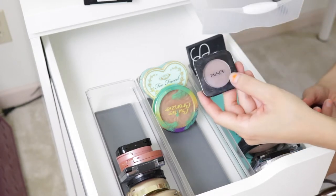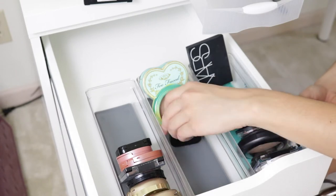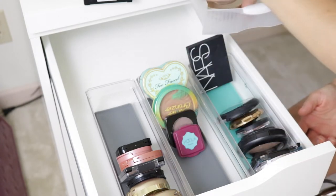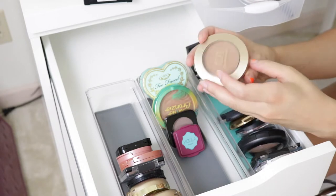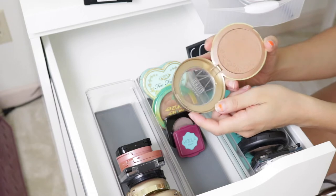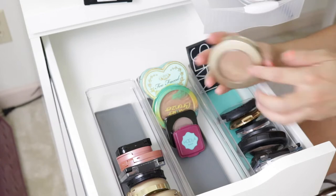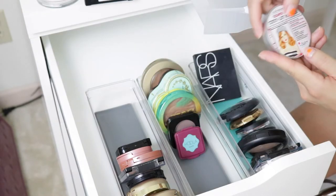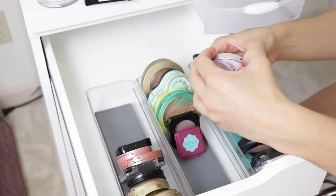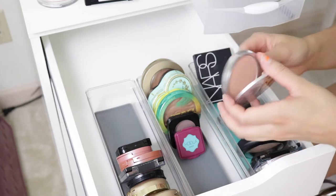This is like a blush, but I would use it as a contour powder, but I think I'm just gonna keep it with my bronzers, to be honest. A little Hoola bronzer. This one's a Milani face powder to set your face, but the shade I really liked, so I used to use it as a bronzer. And I have Cindy Luminizer that I never use, but I don't really want to get rid of it. I'm going to try to use it a little bit more.